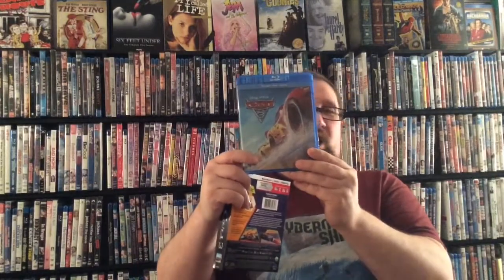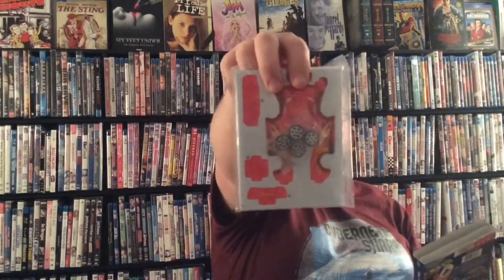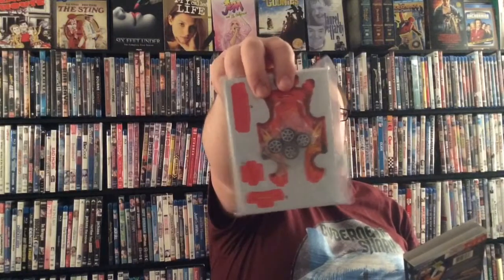So pull this out, and as you can see, it's the regular Cars Blu-ray. Same cover, front, same side, and same back. And then on the top here is where the puzzle car of Lightning McQueen is, as you can see there. It comes with wheels and all the things to build him, which is kind of cool. That's pretty sweet. Put that back in there. Might build it eventually. Put this down.